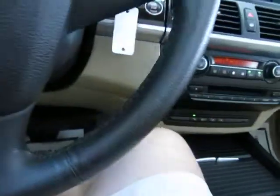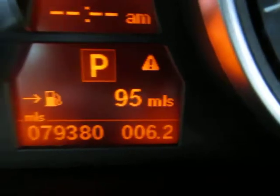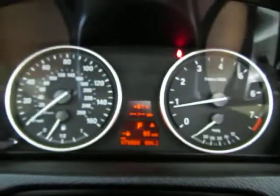Okay. The car has 79,380 miles. To the right hand side of it is your trip odometer, and when this is 95 miles, that is your distance to empty. The car is running right now. Keep an eye on the tachometer. I'm going to rev the engine.